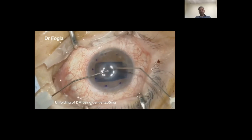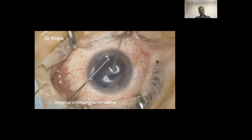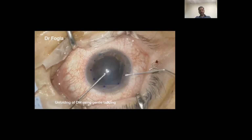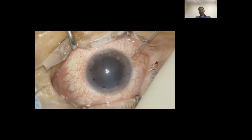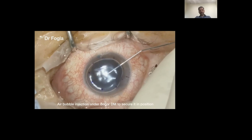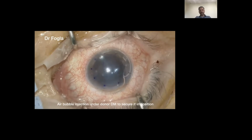The tapping can be performed using two cannulas. You can use one cannula in the center to fixate the tissue and use the other one to tap at the periphery. You can sometimes release fluid from the paracentesis also to unfold the peripheral edge. And always when you inject air, make sure that the tip is below the donor tissue. You see that by the change of the color of the cannula, and then you can inject air in a gradual fashion. Sometimes I inject air in two stages, where I put in a small air bubble first, ensure that my tissue is well centered, and then I go in and enlarge the bubble.